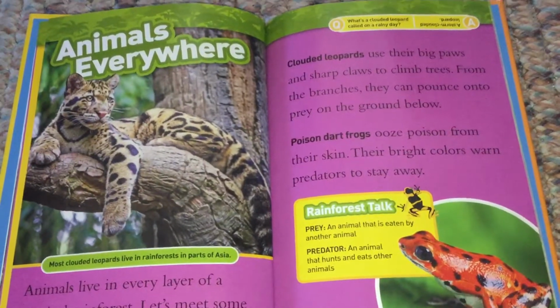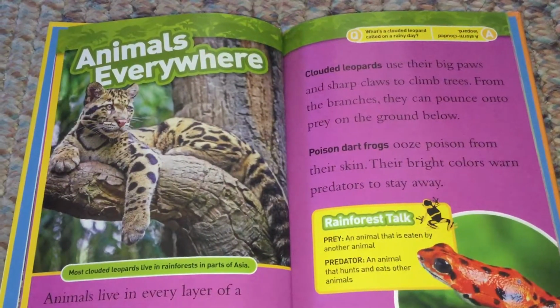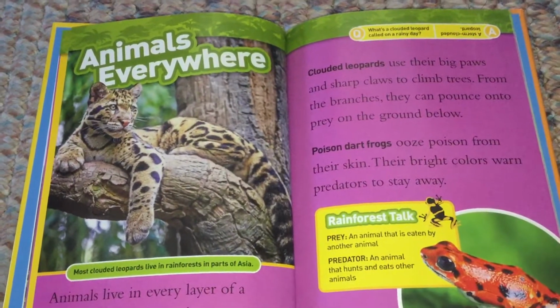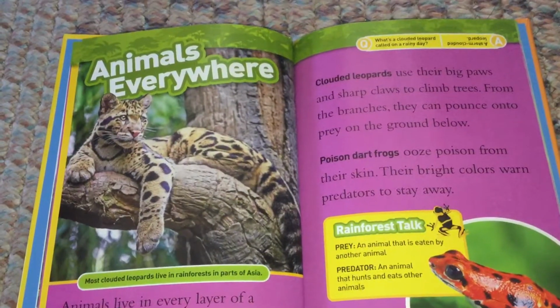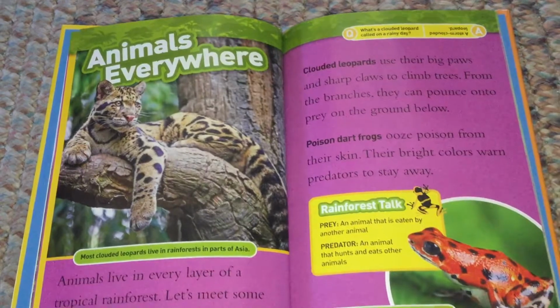Rainforest talk. Prey: an animal that is eaten by another animal. Predator: an animal that hunts and eats other animals.